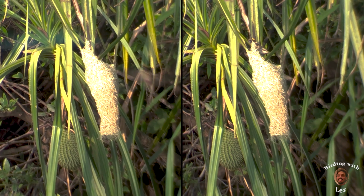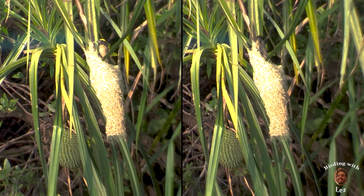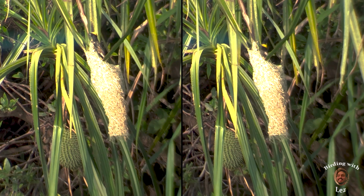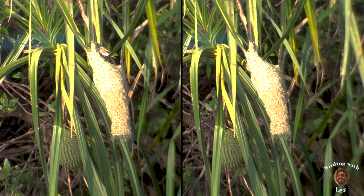Observation tips. Visit grassland or wetland areas in Amboli during the monsoons, when they are actively nesting. Look for their distinctive nests hanging over water or tall vegetation. Listen for their sharp chattering calls to locate colonies.